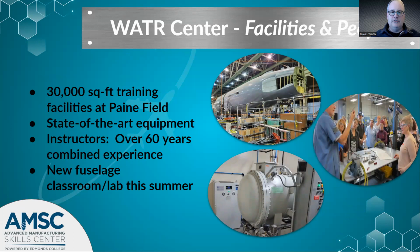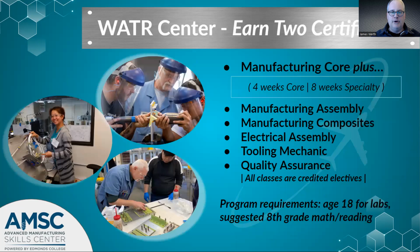We have a 30,000 square foot training facility. It's also inclusive of our construction pre-apprenticeship program, our future robotics, and our future maritime program. Combined, our facilitators have over 60 years of industry experience, so they know their stuff. We also recently received a new fuselage classroom that will be opening and utilized this summer. And I'll speak a little bit about that later.